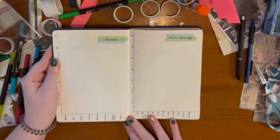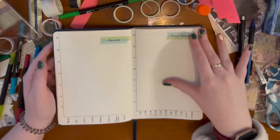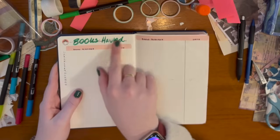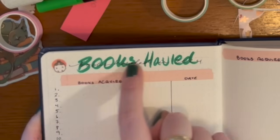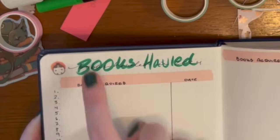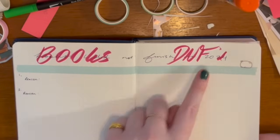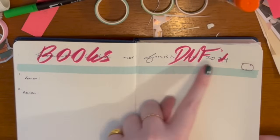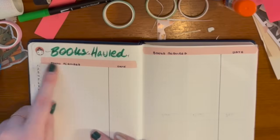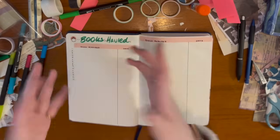Here are my graphs. We have my genre graph and my star rating graph. These are the cleanest I've ever made my graphs. I'm very happy with how clean they came out. Then we have my books hauled in 2024. I don't know if you can see across some of these, I've written a more complicated title across the big marker ones. Like here, books DNF'd is books I did not finish in 2024. Here it's books read in 2024. Here it's books hauled in 2024. It just kind of adds a little bit of dimension to the title.